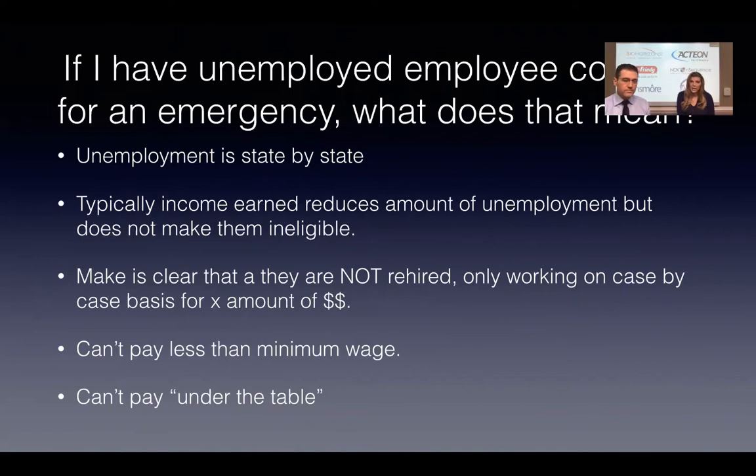But typically, income earned while you're on unemployment will lower the amount of unemployment that you get, but it will not disqualify you from unemployment. Meaning, if I terminate my entire team and I need to bring somebody in to work with me on an emergency and I need to pay them, the amount of money that I pay them will go against what they're getting for unemployment. So they may get less or no unemployment, but it won't disqualify them from getting unemployment next week. Now, you need to make it clear that you are not rehiring them. You are only working them on a case-by-case basis, only at this rate, X amount of money. So make it clear, maybe in a written document, that I need you only on a case-by-case basis. This is not a rehire. It's only for emergency procedures only.